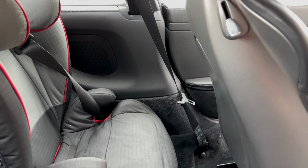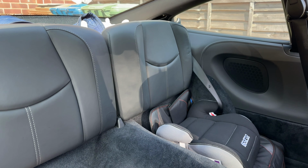So believe it or not, this car is a practical car. I've always found the 911s to be the practical sports car. Some call it the thinking man's sports car. For me, I call it the family sports car. The back seats are great. I'm able to get my two children in there. I have two children who are below the age of 10. One sits in a child seat, which works really well, and the other sits in a booster cushion, which also works really well for them.